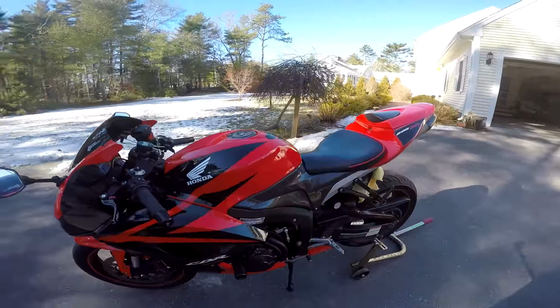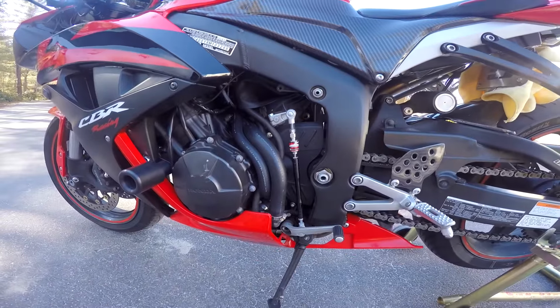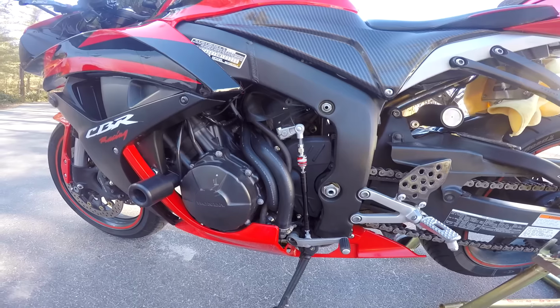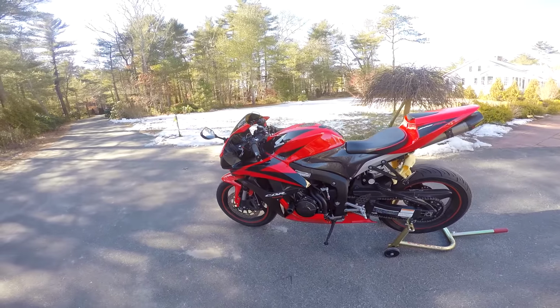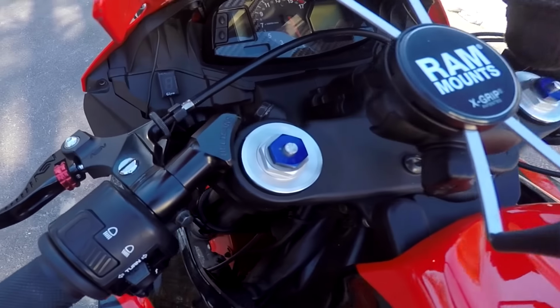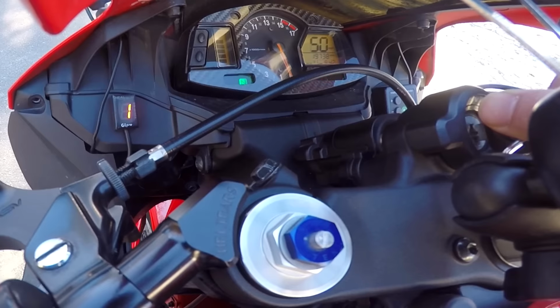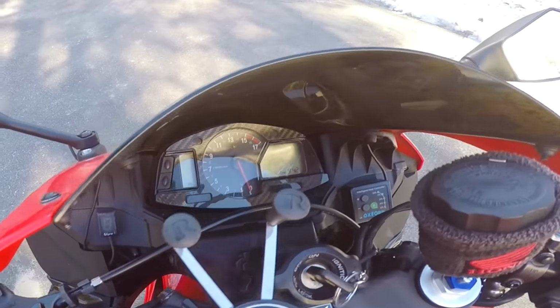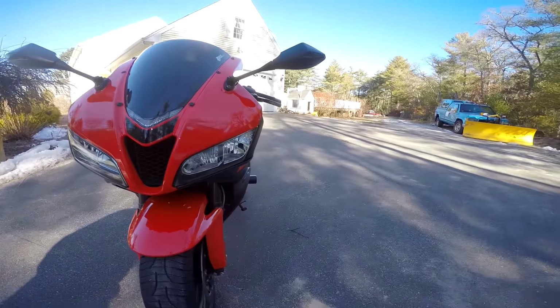So first off, add an optional quick shifter. I have one installed on my bike and I love it, but I think from the factory they should give you a $500 optional quick shifter that you can buy. Also a gear indicator. And again, on my bike, I've added a gear indicator. Also would be pretty cool is a shift light. Another thing that'd be awesome would be some LED headlights from the factory.